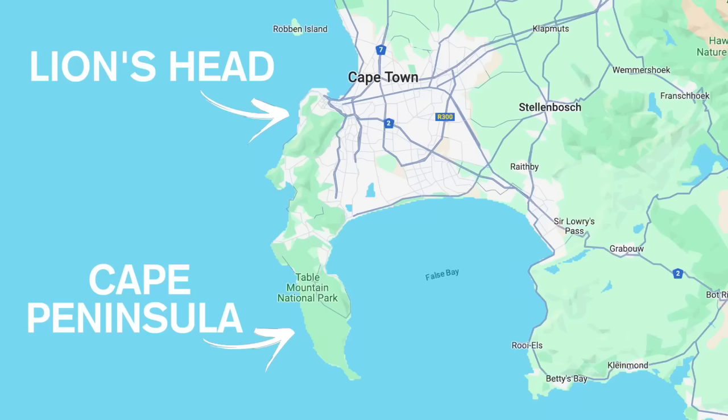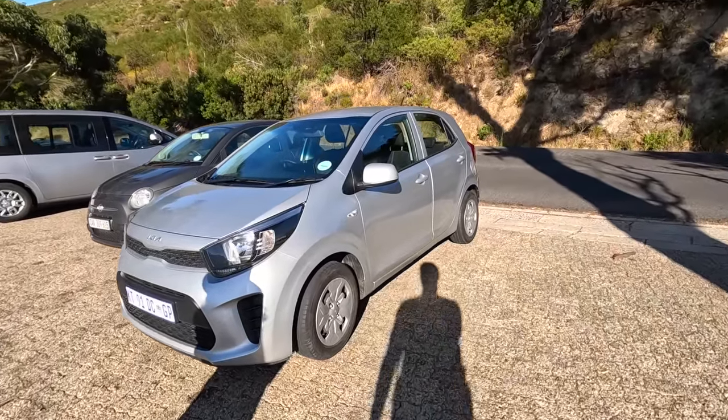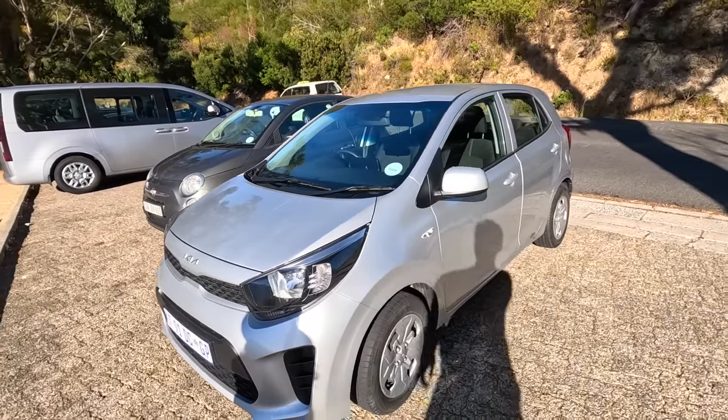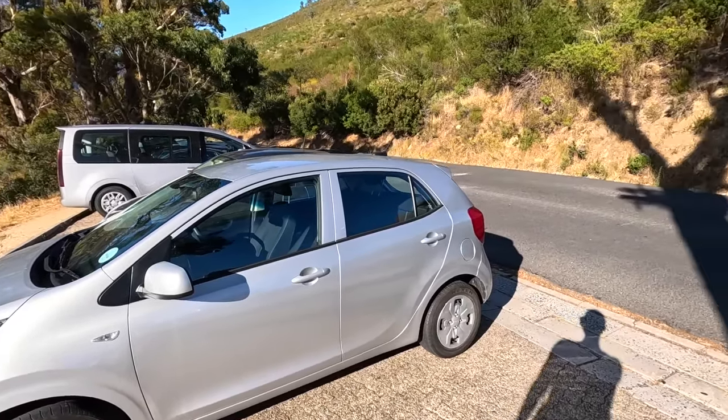After that we're going to be driving around the Cape Peninsula, which seems to be probably one of the most beautiful areas of Cape Town. It looks amazing in the photos. And we rented this car here for one day, a Kia, around $35 US, giving it back tomorrow morning.